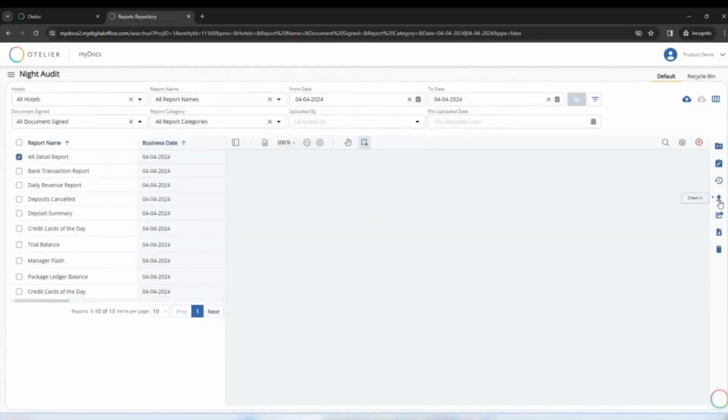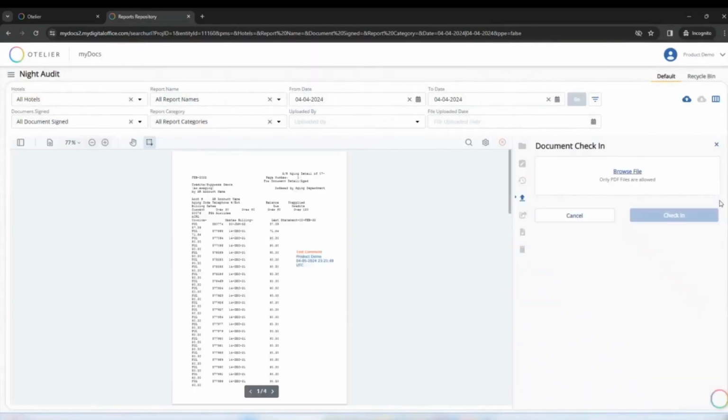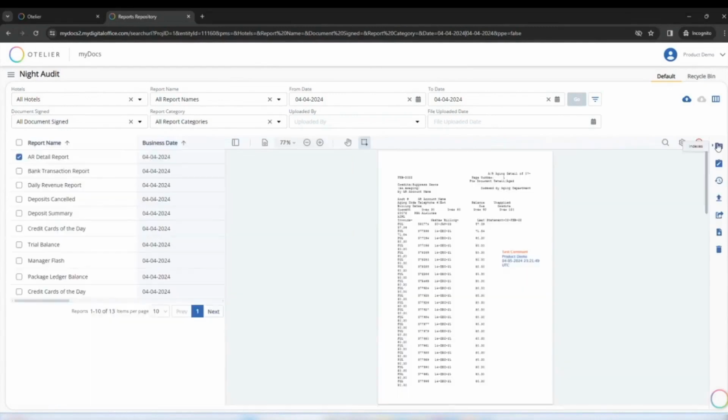The check-in capability allows you to add new versions to the existing document without uploading it as a new document to the repository. So this helps you to maintain newer versions of a document in the repository and makes the retrieval easy when you need to refer back to the documents and the different versions.